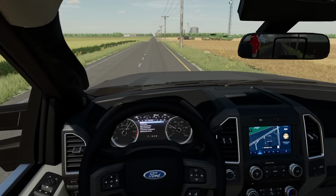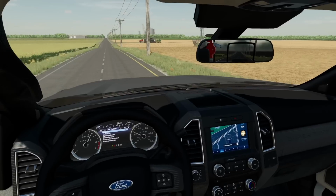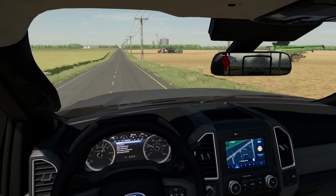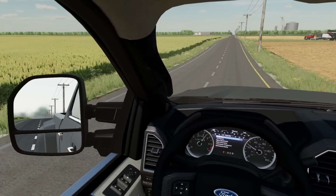We're back with another episode of Deer Creek, and we finally finished the contract here on this field. We've got all of the grain off. I haven't run it up to the elevator yet, so we're going to be doing that today.